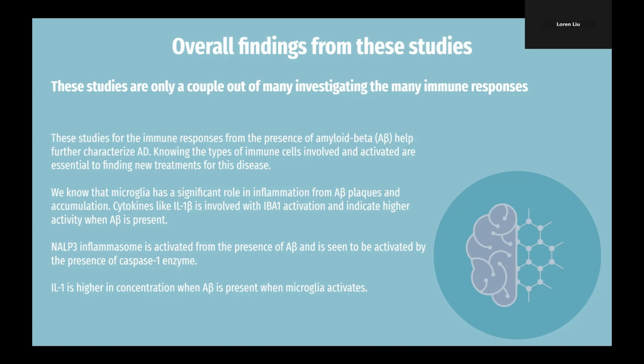We also know that another aspect of Alzheimer's disease from the amyloid beta presence is that the NALP3 inflammasome is activated from amyloid beta and is seen to be activated by the presence of the caspase 1 enzyme, especially when you recall the immunofluorescent imagery of the cells. And then IL-1 beta is higher in concentration in general when amyloid beta is present and microglia activate.